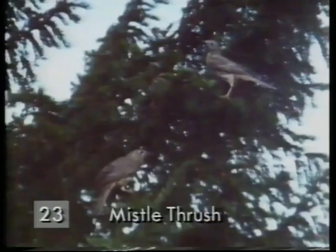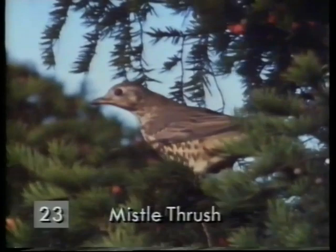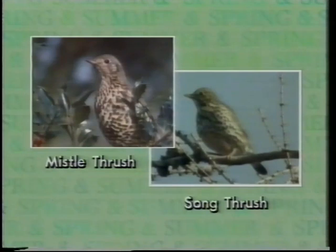The mistle thrush is larger than the song thrush, with greyer upper parts and white tips to the outer tail feathers. Its posture is more upright than the song thrush, too, and it has more boldly spotted underparts. Here are the two together for comparison.